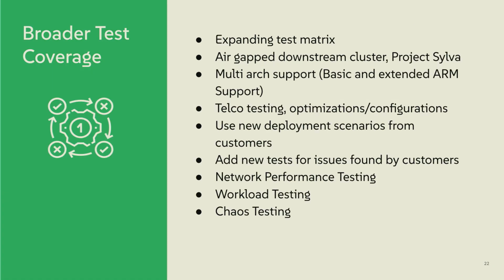Related to this, we are constantly expanding the test metrics, right? So with this growth, the demands on the infrastructure for running the tests, and the test metrics, obviously grow with the amount of features which are added to every new Edge Stack release.